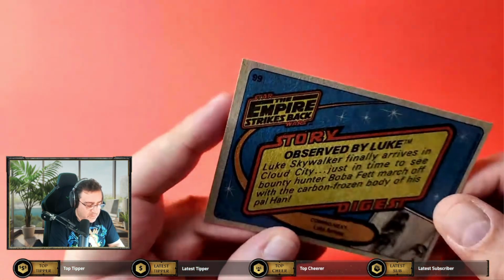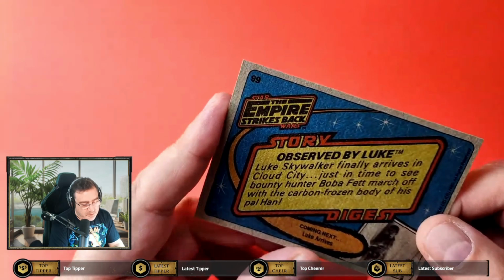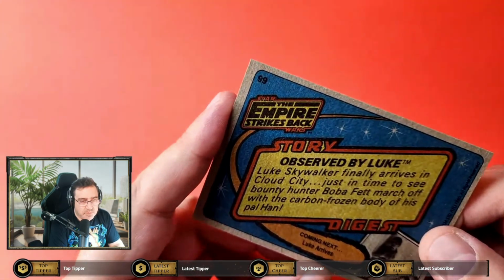Observed by Luke. Luke Skywalker finally arrives in Cloud City just in time to see the bounty hunter Boba Fett march off with the carbon frozen body of his pal Han.